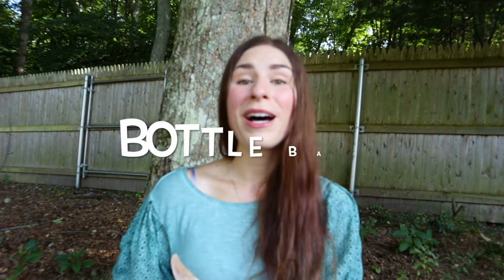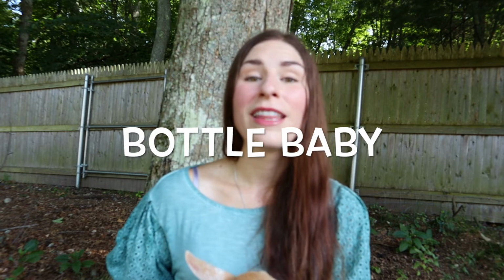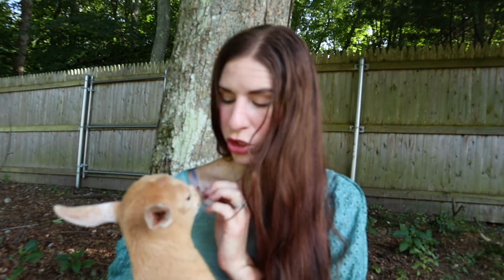When looking to get a baby goat, you may come across the term bottle baby. Bottle baby refers to a goat that was bottle fed as a baby. Some breeders will choose to bottle feed all their babies. In other instances, a baby is orphaned and needs to be bottle fed, so that would be a bottle baby. These babies have their mother to nurse off of, so they are not bottle babies.